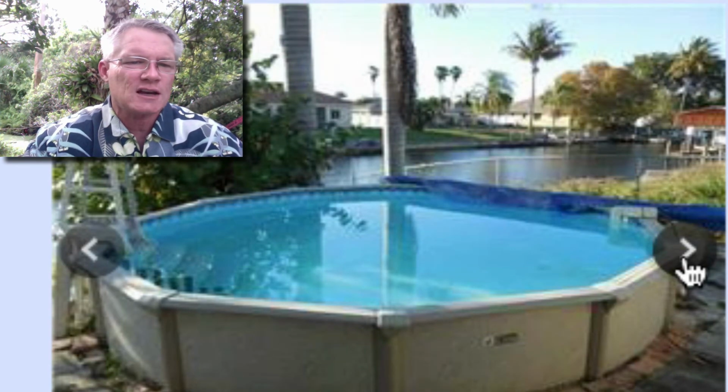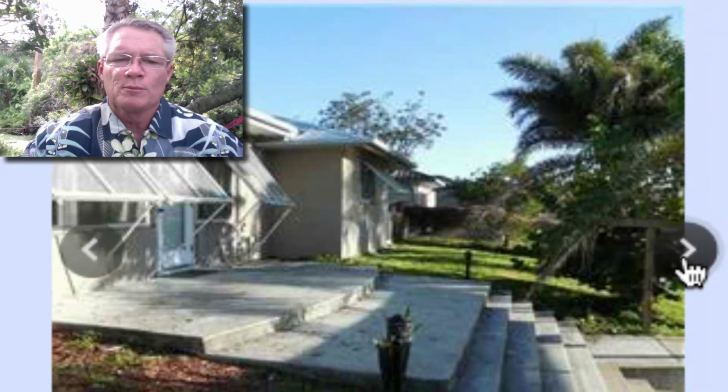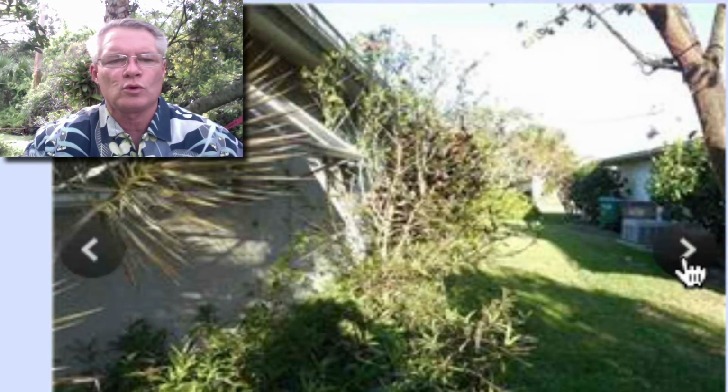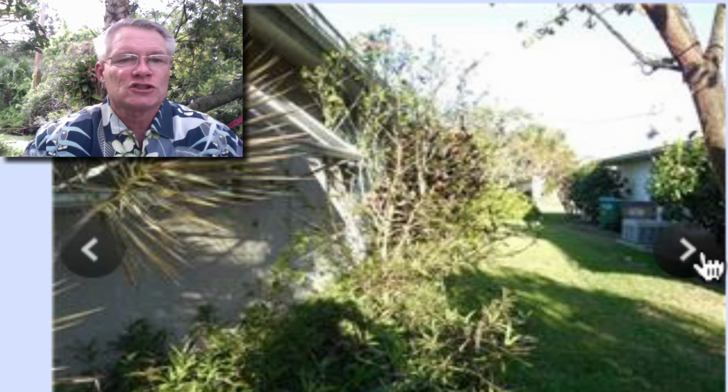It has a freestanding stand-up pool as you see there, which would be nice to replace with an in-ground pool. But at the 250 number, you're not going to find anything with an in-ground pool anywhere that I've seen recently, especially anything that is direct sailboat access.